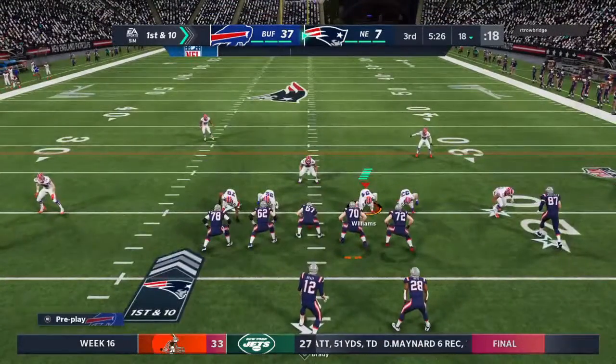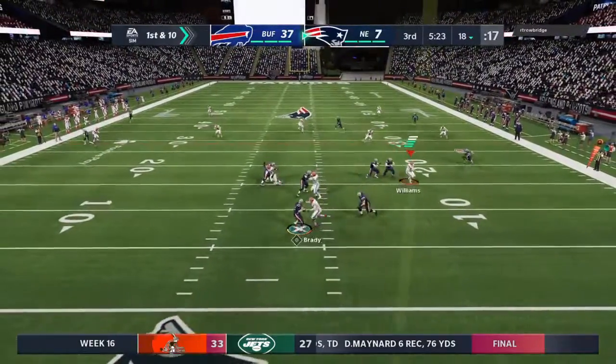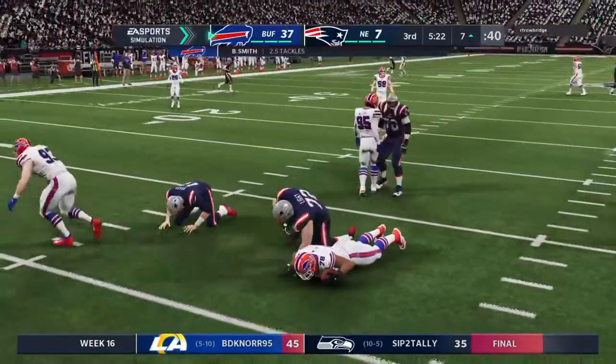They are looking to make a bit of a 180. They are sputtering right now. And frankly, I think it's time to target. And now a fumble. Brady loses the football. And the Bills have recovered.